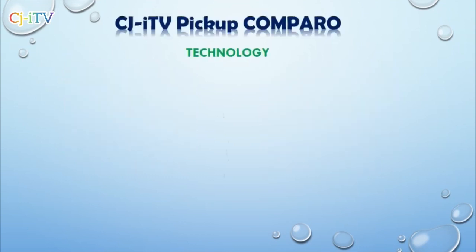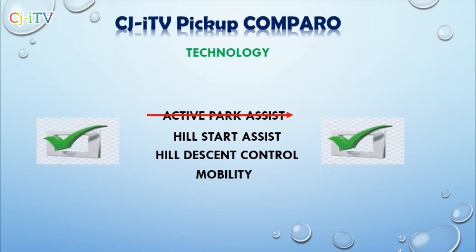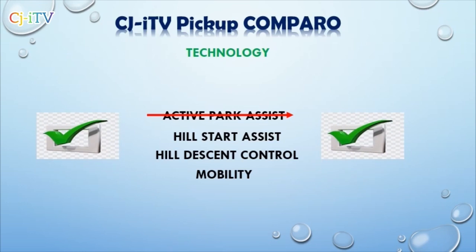So more on the technology here, active park assist, hill start assist, hill descent control, and mobility. So I think guys, yung active park assist, wala yung dalawang pickup. I think this is only offered sa Ford Ranger Wildtrak and also Ford Ranger Raptor. So, napa-perfect na yan ng Ford, no, na technology. But the Hill Start Assist and Hill Descent Control, of course, mayroon yung dalawang pickup.